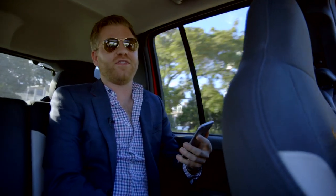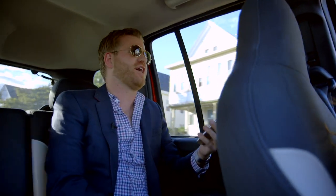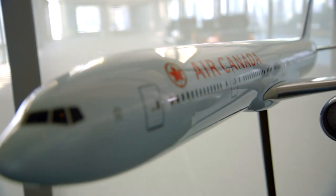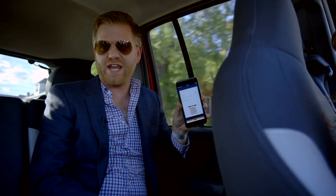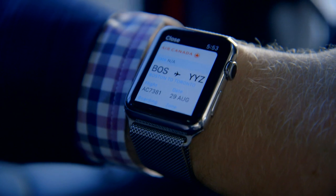Today I'm flying with one of the best kept secrets in international travel, Air Canada. And they've got an app that makes it really easy for me to just punch a couple of buttons and get my boarding pass right on my phone. And they've now got an Apple Watch app that allows me to get my boarding pass right on my wrist.